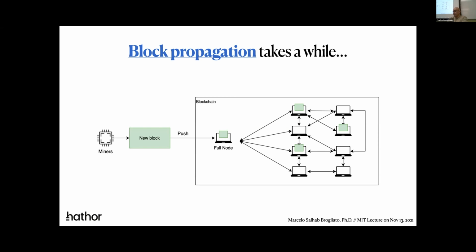So let's say that the first one here on the top just received it. And then it will verify and confirm that the block is valid, it will check the consensus, all the things that we know, and then it will relay it to the next peer, and so on. So it takes a while for the block to be available in the whole network.